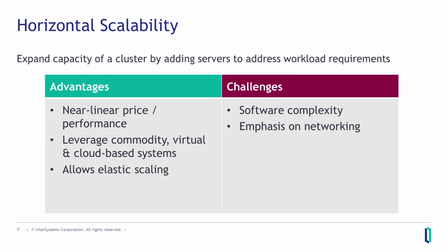There is more of an emphasis on networking. When everything else is tuned to perfection, the network is more likely to become the bottleneck since data needs to move around. So one of the challenges, both at the application and at the platform design level, is to try to minimize data movement.